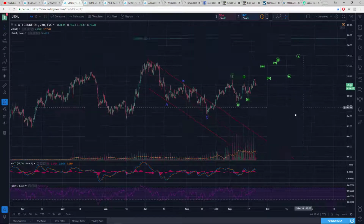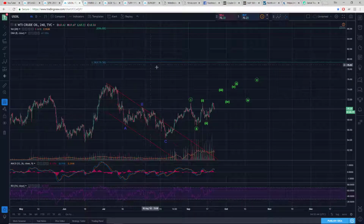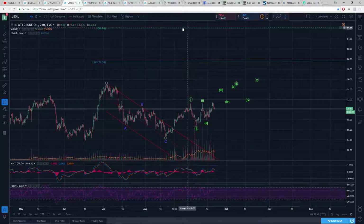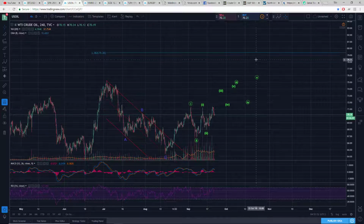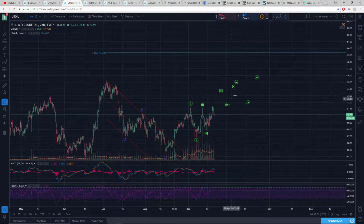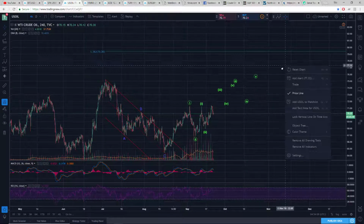So yeah, 1.382 gets us just below 80 there. So we'll call it roughly 80, and the 2.0 gets to above 85, about 86. So still, I'd say pretty good chance we're heading to test that 80 level before this impulse wave to the upside is truly done.